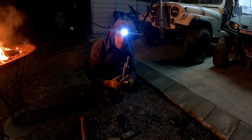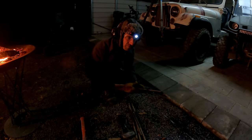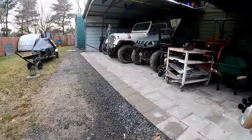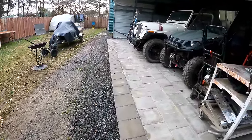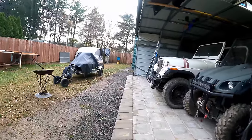Pulled some rebar out of the scrap bin and just hammering one piece in front of each one to try to prevent them from sliding forward. Yeah, that came out pretty sweet. Ran the plate tamper over this too, so it firmed up real good, swept some sand in. Good to go.